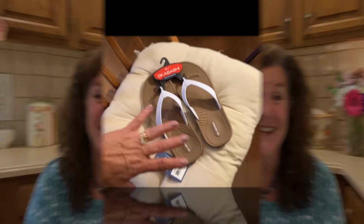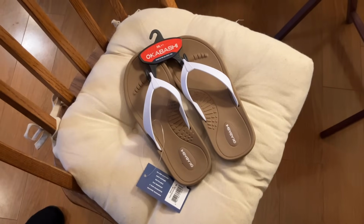Now on to CVS. CVS is another store when they run specials. You can find some great bargains. They were having all their summer items at 75% off. And we're going to show you what we bought and how much it cost, and wow, again, how much we saved. This was another amazing deal for September.